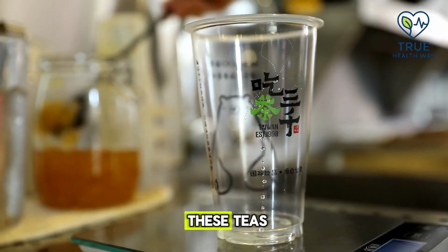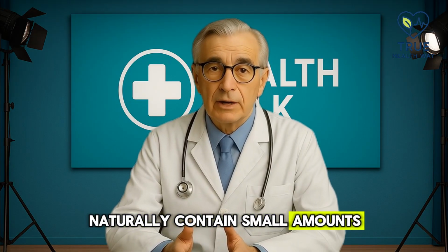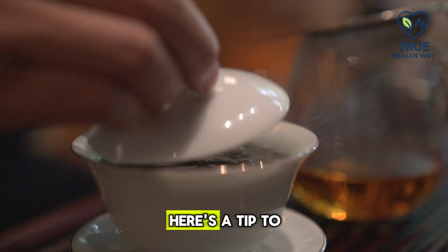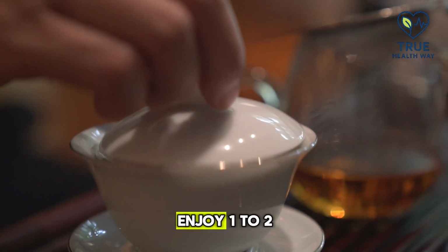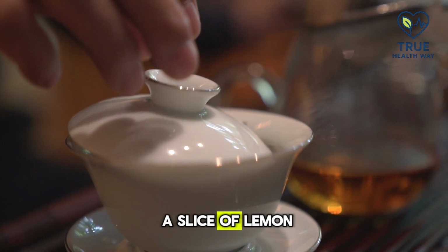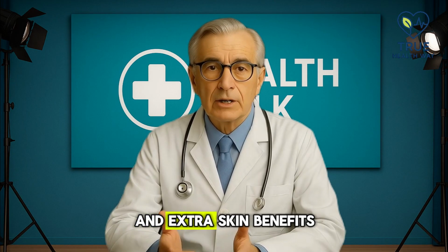Even better, both of these teas naturally contain small amounts of vitamin C, giving you a gentle boost with every sip. Here's a tip to make it a daily ritual. Enjoy 1 to 2 cups each day, hot or cold. Add a slice of lemon for added flavor and extra skin benefits.